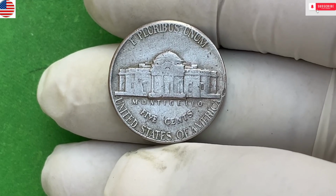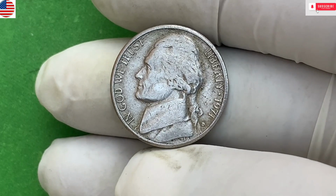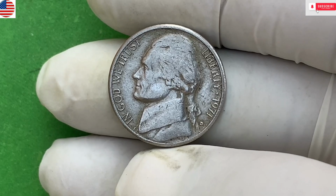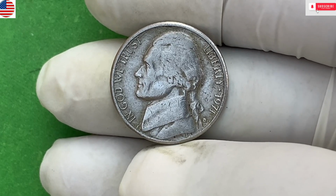A 1971 Jefferson nickel with full steps is extremely rare. Why? Because that year, the Denver Mint focused more on quantity than quality. The dies were used long past their prime, and most nickels came out with weak details. So when a full steps version surfaces, collectors go wild.